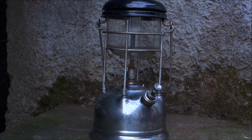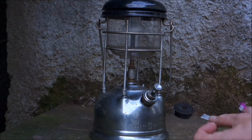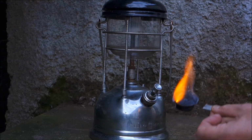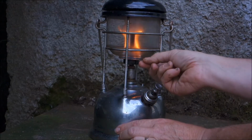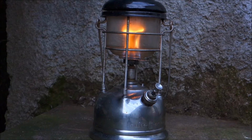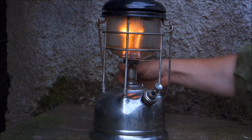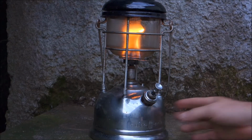Okay, so the first thing we'll do is we'll fire up the tilly lamp. There's a little pre-burner here, stove rope soaked in meths. Give that a little light. Clips onto the pipe there, and what actually that does is, apart from heating the mantle, make sure the gas is off. Yep. Well, it's not gas, it's actually paraffin.